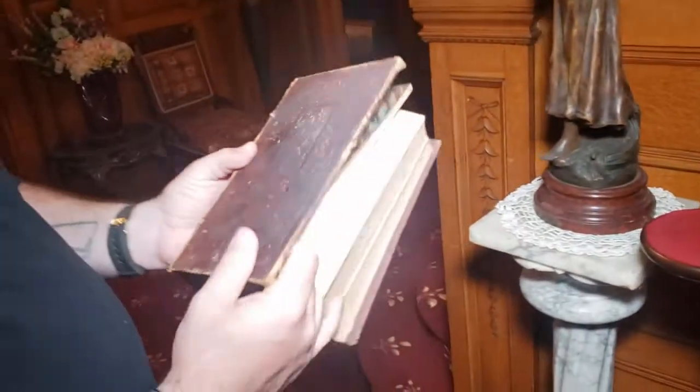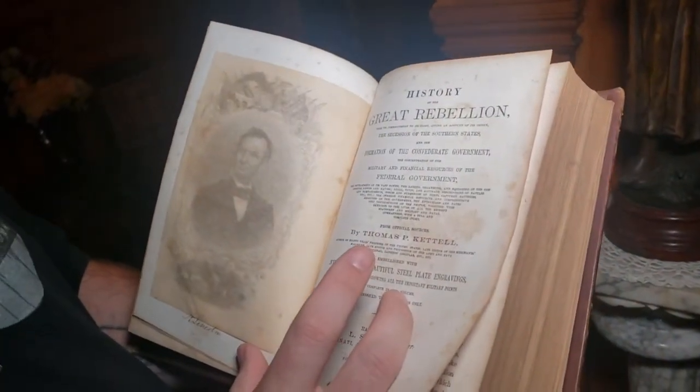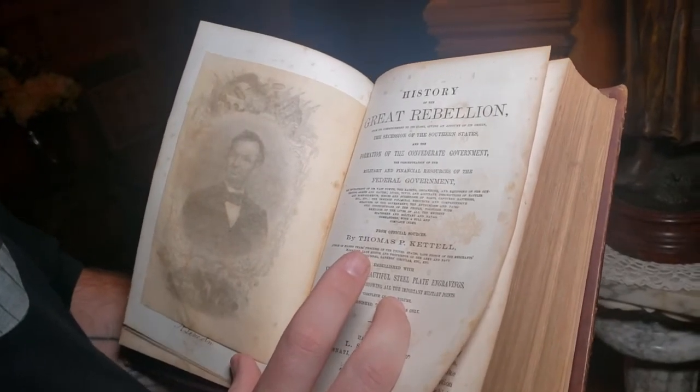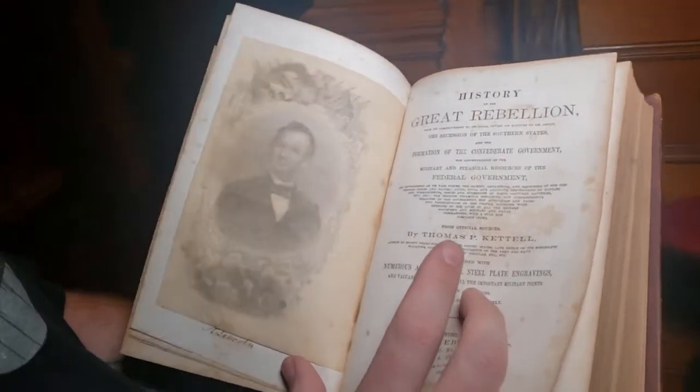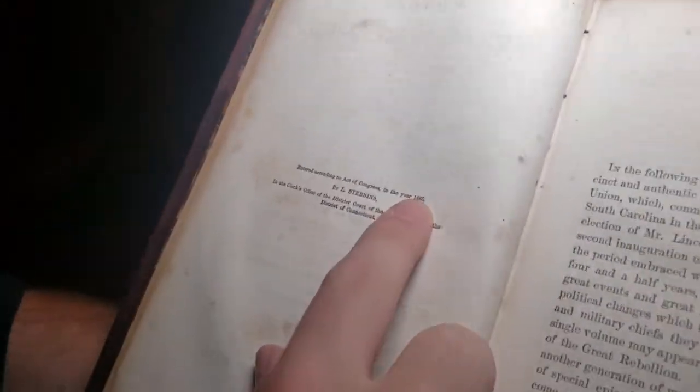Brad has a book over here. History of the Great Rebellion, from its commencement to its close, giving an account of its origin, the secession of the Southern states. It's a book about the Civil War. Yeah. 1865. Oh, there we go. It's focusing.